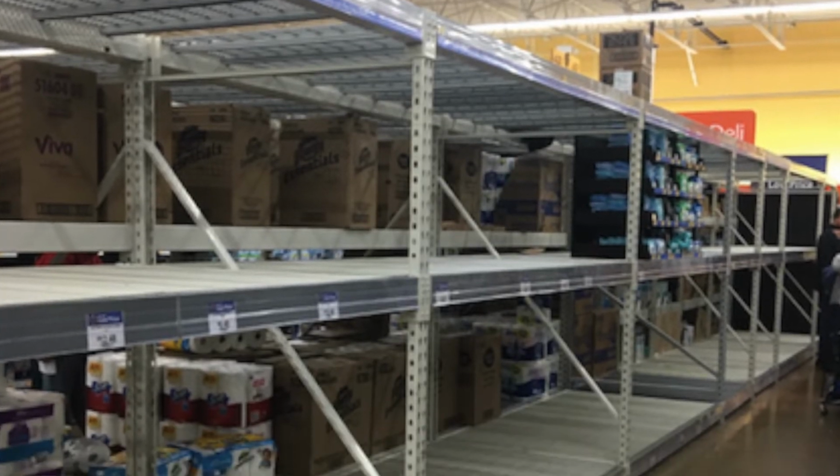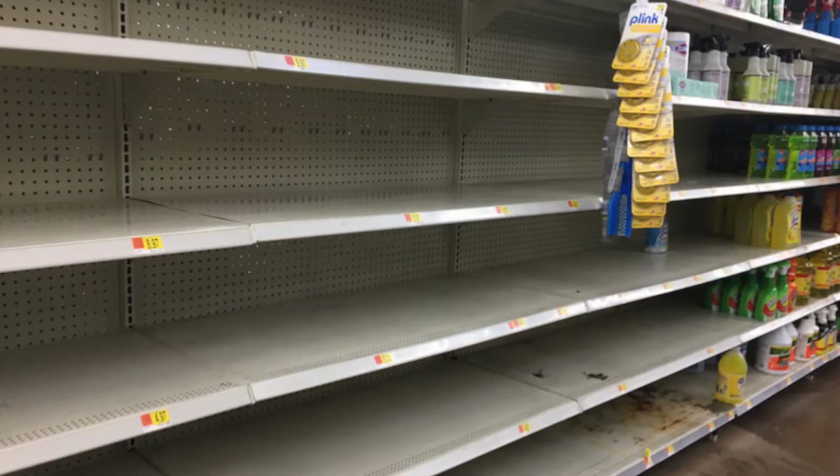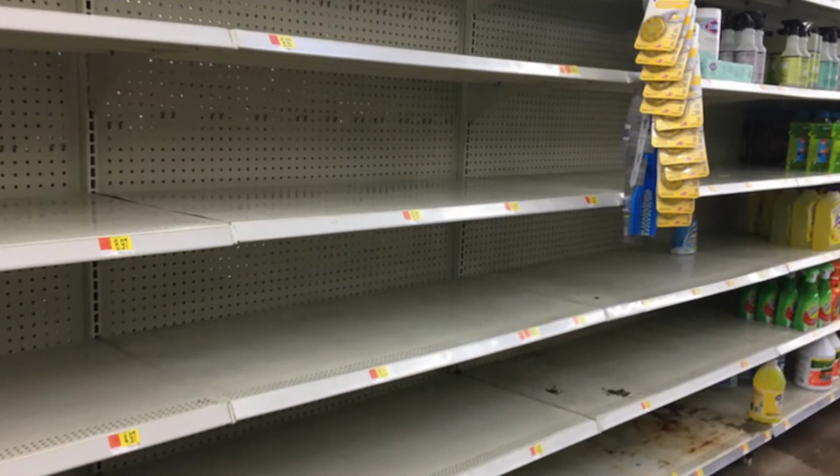The stores near me have really started to run out of a few things, mostly toilet paper and cleaning supplies. And I'll try to insert some photos. You can kind of see, I've got some pictures from Walmart where you can just see that the shelves are completely empty because people are just panicking and buying everything. It's not really great to do that because it takes things away from other people that need them, but people panic and that's what they do. So everyone kind of has to keep that in mind and plan and prepare for it.